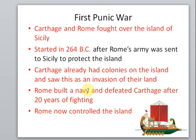So Carthage and Rome fought over the island of Sicily. The First Punic War started in 264 BC after Rome's army was sent to Sicily to protect the island. Carthage already had colonies on the island and saw that this invasion of their land needed payback. Rome built a strong navy and defeated Carthage after 20 years of fighting. And now Rome has control of the island of Sicily.